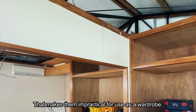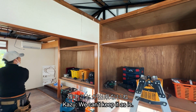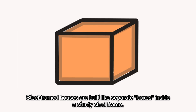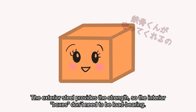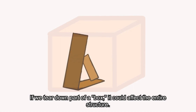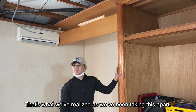Steel-framed houses are built, like separate boxes, inside a sturdy steel frame. The exterior steel provides the strength, so the interior boxes don't need to be load-bearing. These boxes aren't tightly secured to the steel frame, but are just lightly fastened in place. If we tear down part of a box, it could affect the entire structure. There are no beams or pillars to act as a framework, so adding reinforcements is tricky. That's what we've realized as we've been taking this apart.